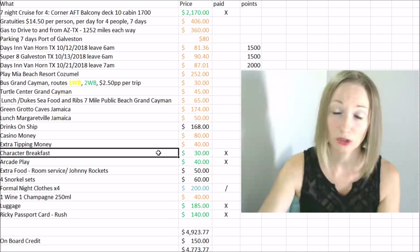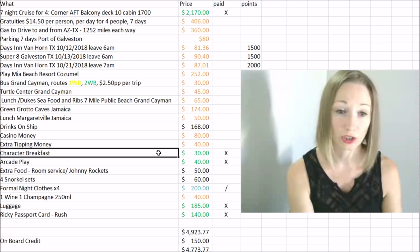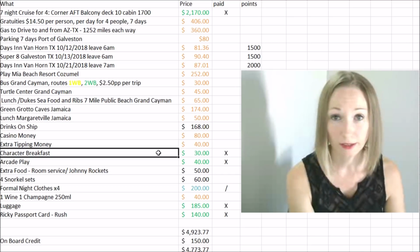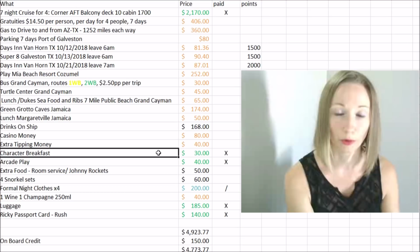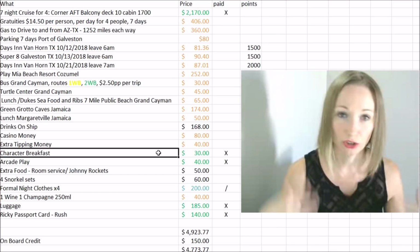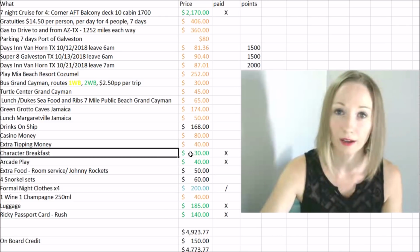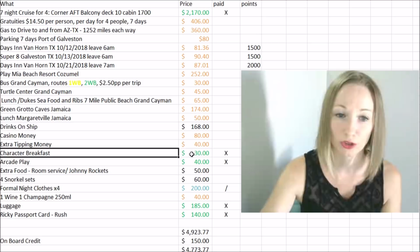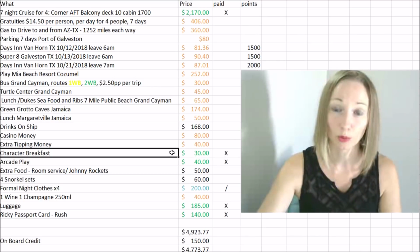Okay, so this is a character breakfast. We're going to be on the ship with the DreamWorks characters. This is something that does cost extra, but it's breakfast in the main dining room on the second night, basically our first breakfast on board. The characters are going to be around, they can take pictures and all of that fun stuff. That was $10 per person. My youngest is 4, so she was free, so that's $30. We actually already paid that using part of our onboard credit.